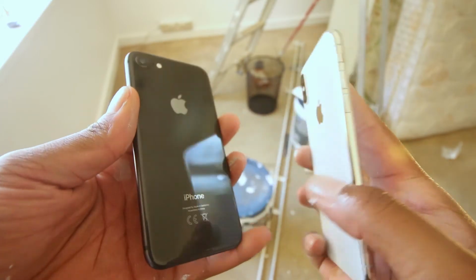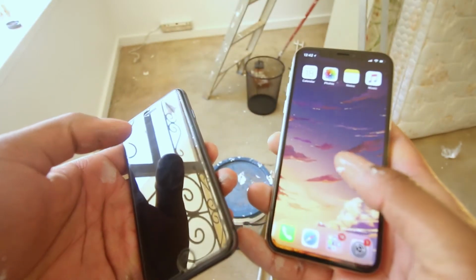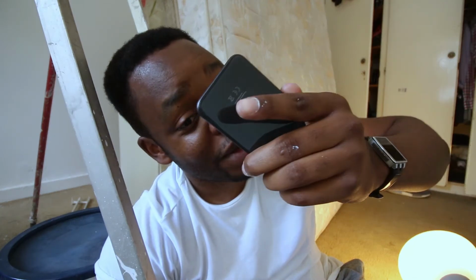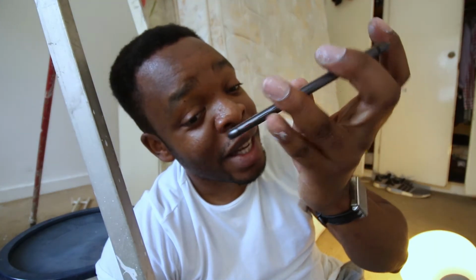But if you're like me and you're kind of a tech enthusiast and want to experience the all screen phone, obviously we have a little bezel up there, but it doesn't really bother me. And you also want a phone with wireless charging, which this guy also has, and the IP67 water and dust resistance, which even the iPhone 8 has. So even if you pick this guy, you're still going to get a couple of new features. But if you want the best and the latest, the top notch, you can go and get the iPhone 10.